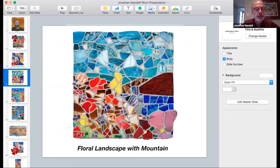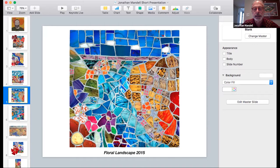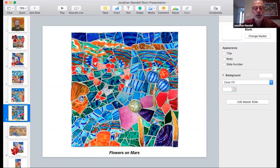This piece is kind of interesting. I got contacted by a company in Montreal, Dolcezza, I believe it's pronounced, and they used the image to create a line of women's clothing. It's at the tail end of my PowerPoint. I would never have thought of that on my own. So there's flowers on Mars. A lot of pattern on pattern.